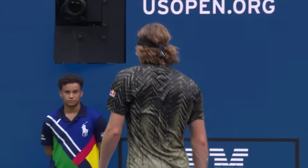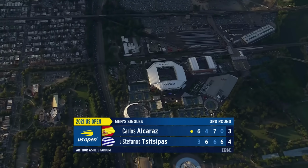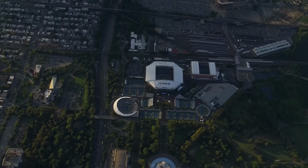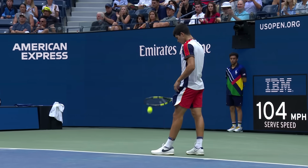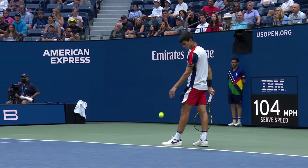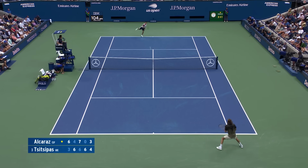Another comfortable hold. He's racing through his service games. Tsitsipas leads Alcaraz under pressure once more. 4-3. Set. Louis Armstrong Stadium to the right of Arthur Ashe there. Grandstand, bottom left. Fourth show court, court 17 is in the bottom right-hand corner. Such a fantastic grandstand facility. And this has been a wonderful spectacle this afternoon here in New York.